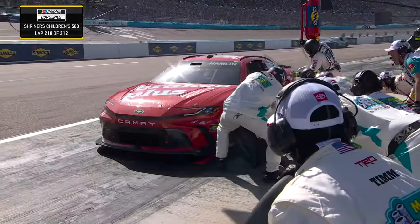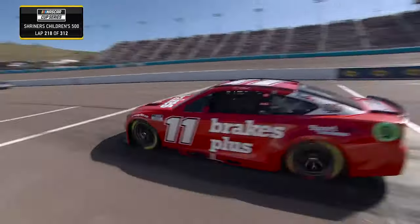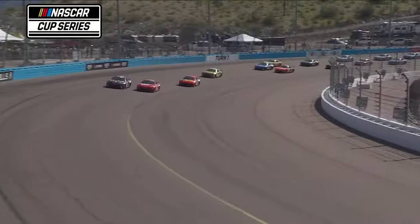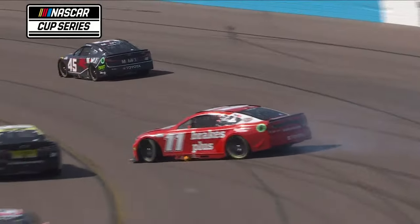Hold station there. Gibbs up five, Wallace up two, Suarez up seven, and Larson. And Hamlin rejoins the fray. Denny Hamlin racing for the lead. Spins in Phoenix.